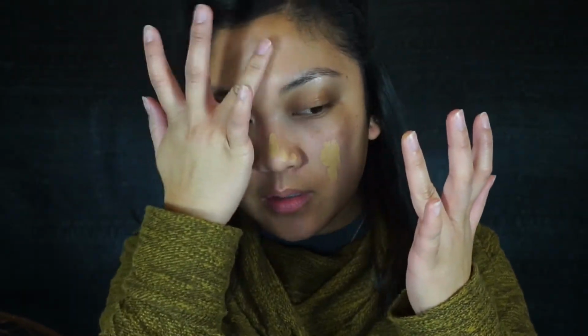Then from the higher end spectrum, my favorite foundation has to be the Makeup Forever. When you put it on, it is lightweight, beautiful on the skin, does not look like you have a ton of makeup on, which is my favorite kind of coverage. And so this is the one that I'm going to be using today. I just take a little dot and I put that all over my skin.